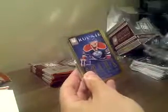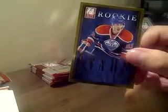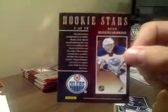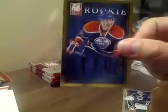Lots of packs to go, guys. Base. Uh-oh. The Nuge. Rookie Stars, Ryan Nugent-Hopkins. Gold. Nice looking card. Not numbered, but this is a series set and it gets 1 out of 10. But that is a good looking card. So congratulations whoever ends up with Edmonton.